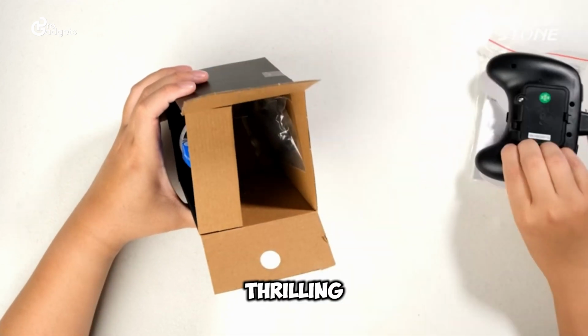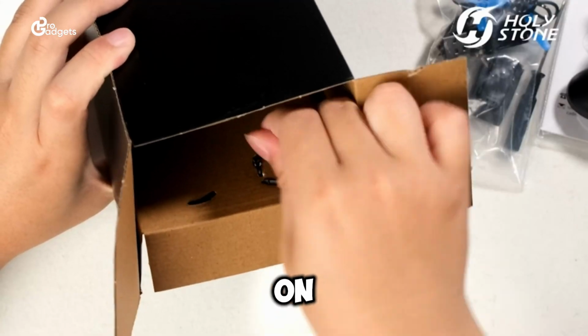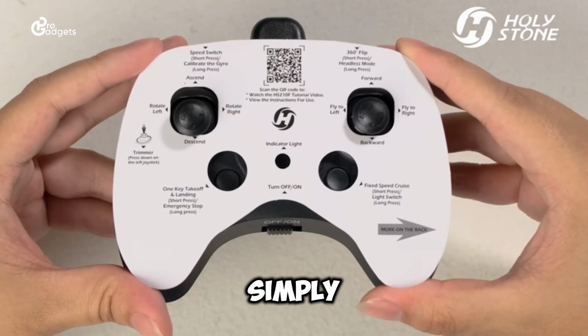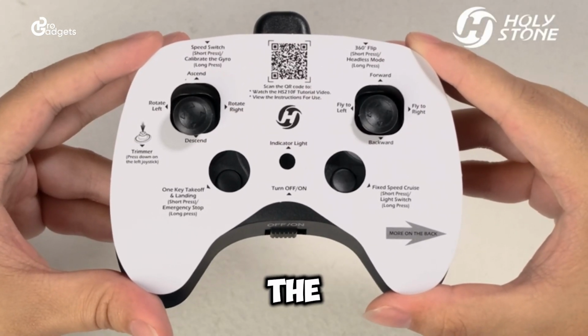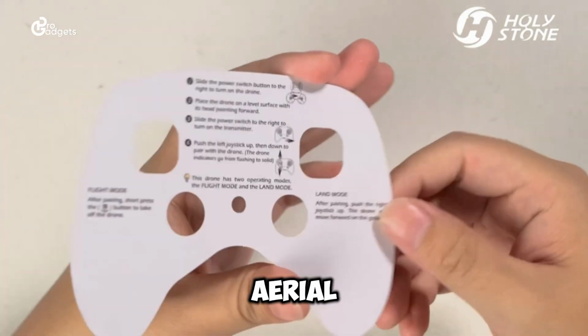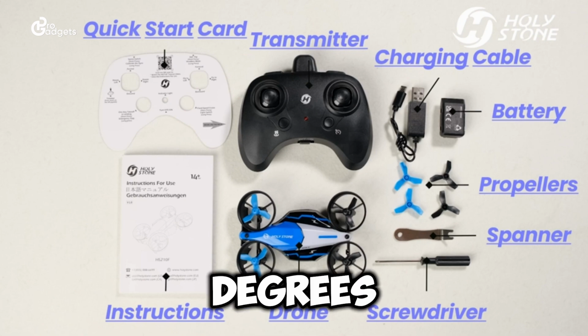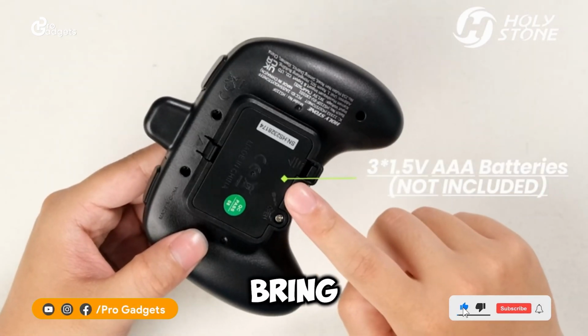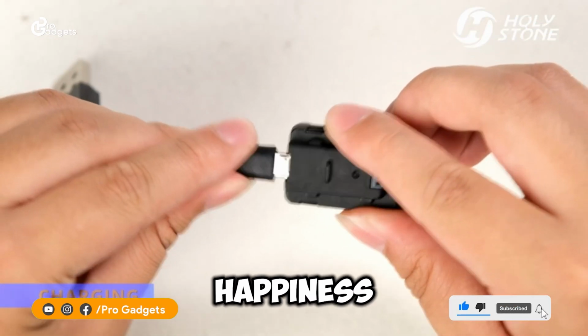Flying is fun and thrilling when you don't need to focus on heavy maneuvering. With the throw to go function, you can simply toss this kid's drone into the air, and it hovers in place. Unlock amazing aerial stunts like 360-degree flips with a simple button push. This indoor drone can bring you and your kids great happiness.